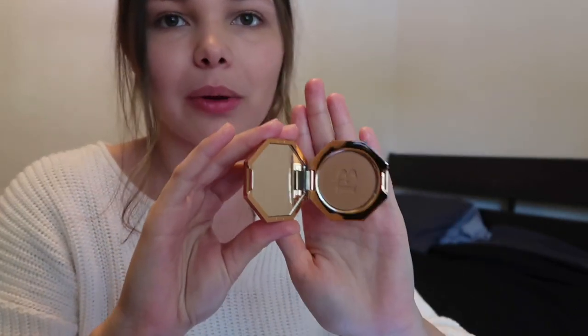It'll definitely work really well for my skin, and it's 45% of the full size, and this little size would retail for $13.63, and it is 2.8 grams.